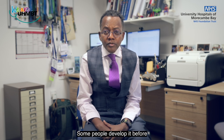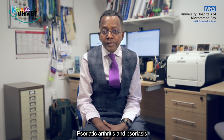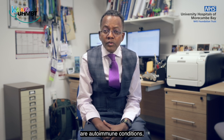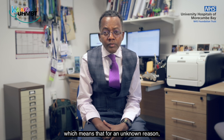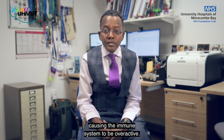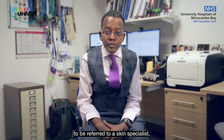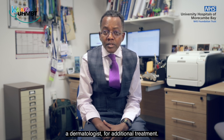Some people develop it before, and some never develop the skin rash but have the arthritis and usually a family history. Psoriatic arthritis and psoriasis are autoimmune conditions, which means that for an unknown reason, the body has started attacking itself, causing the immune system to be overactive. People who have been diagnosed with psoriatic arthritis are usually managed by inflammatory arthritis specialists called rheumatologists. If you also have severe psoriasis, you may need to be referred to a skin specialist, a dermatologist, for additional treatment.